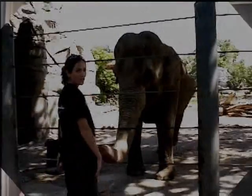So, compared to people, elephants are visually impaired. However, that should not be taken to mean that sight does not play an important role in their lives. A zoo elephant, for instance, sees well enough to follow visual commands.